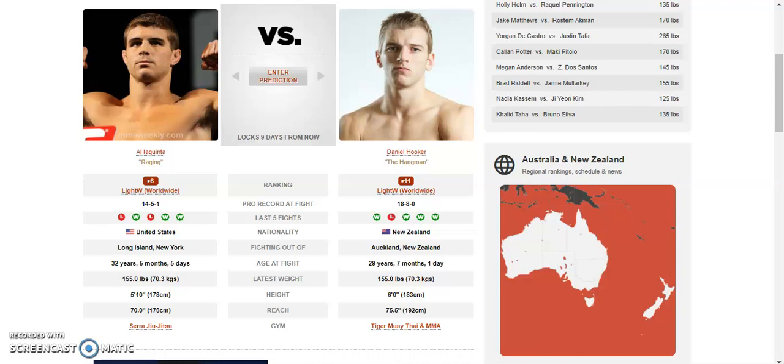Yeah, so that's all for Dan. Break down Al now. He throws a 1-2. He's very conventional boxing. Slip 2, step in right hand. A lot of his shots are step in because he normally has to overcome a reach disadvantage.